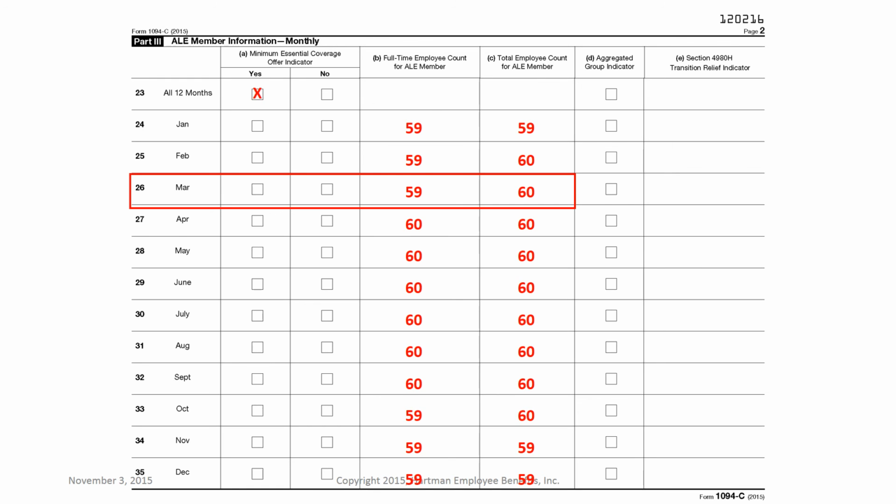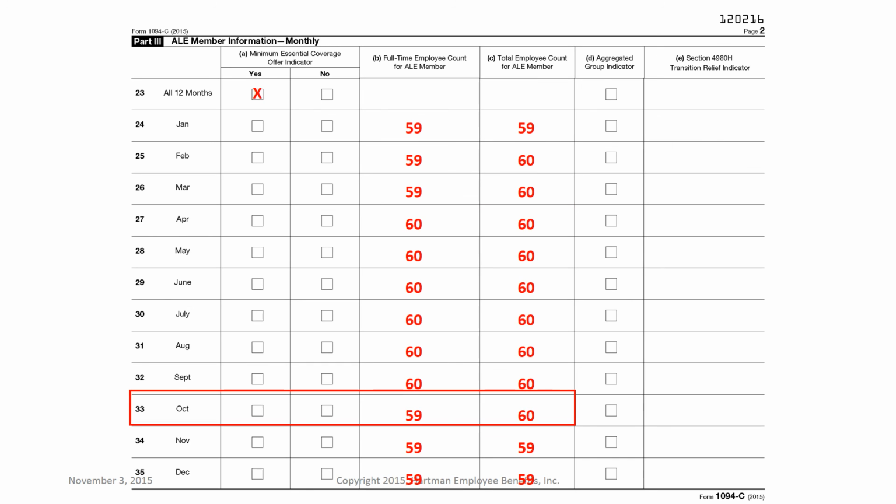Any month in which an employee is in a limited non-assessment period, they are not yet considered full-time for purposes of this count. I equate this to what the IRS is really asking for here: for the employer to disclose how many employees could we actually penalize you for if there was a failure to offer coverage. And because the employee was in a limited non-assessment period and there could be no penalty assessed, they also don't get included in the full-time employee count for column B. Additionally, in the month of October, Tom was employed through October 25th, but because he wasn't considered full-time for the entire month, he does not get counted in the full-time count for column B either, though he does show up in column C as an employee in that month.